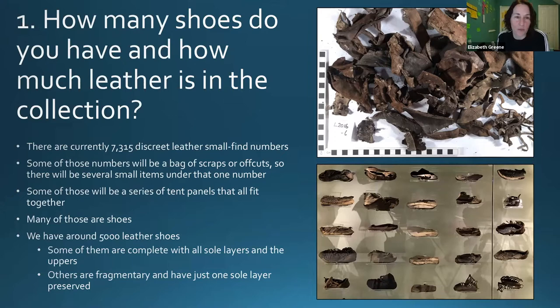So we might have one number that has tent panels. Many of these, though, as you know, are shoes, or even just a small find number as a patch. Or recently, you may have heard about the little leather mouse that we found, that I believe is a mouse indeed. In terms of shoes, everybody wants to know about the shoes, and so I've focused in on the shoes for this talk.